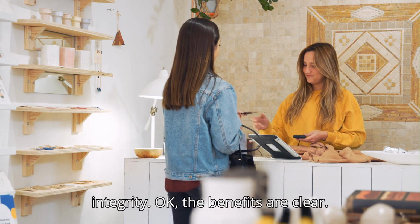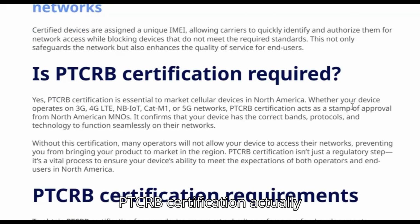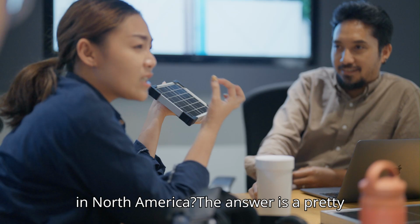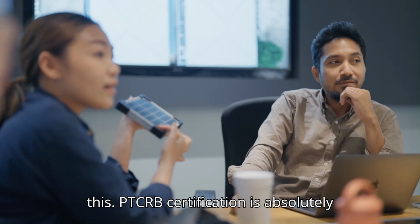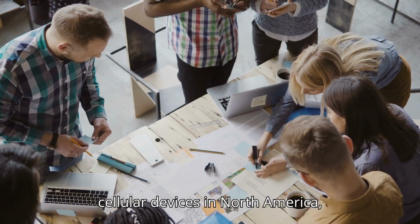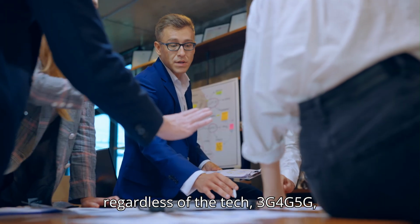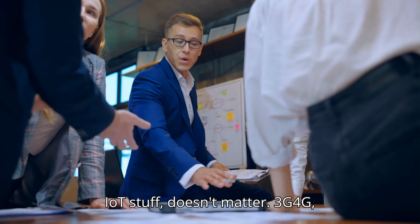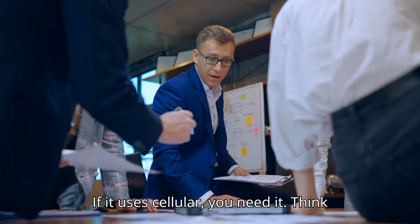Okay, the benefits are clear. Now, the big question. Is PTCRB certification actually mandatory, like legally required to sell in North America? The answer is a pretty firm yes. The article is quite clear on this. PTCRB certification is absolutely essential if you want to market and sell cellular devices in North America. Regardless of the tech? 3G, 4G, 5G, IoT stuff? Doesn't matter. 3G, 4G LTE, NB-IoT, Cat-M1, 5G. If it uses cellular, you need it.